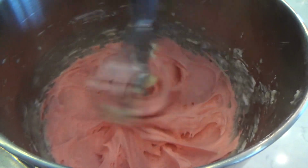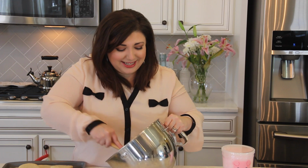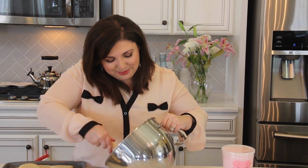This is just such an easy buttercream recipe, and if for some reason your frosting is too runny, all you have to do is add more powdered sugar. There's just something about pink frosting that just gets me so happy. It's like what dreams are made of.